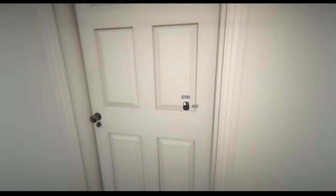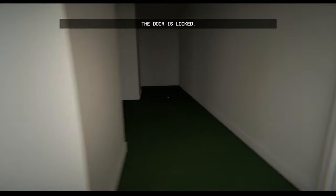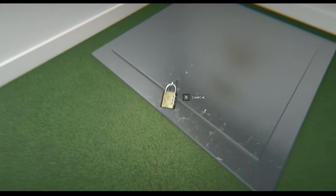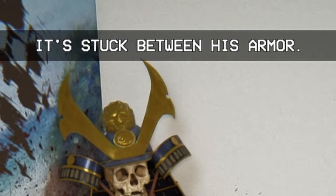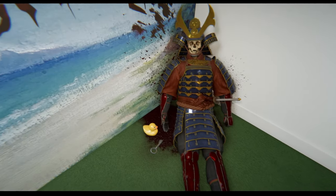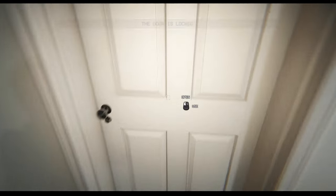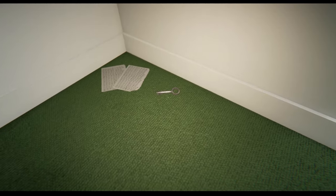Can we open any one of these doors? Nope. There's some music behind there. Okay, so we can't open any doors. Okay guys, so we got a lock. There's gotta be a code somewhere. Oh! Hi there, Mr. Samurai. Stuck between his armor. Yeah. I got a key. That's probably one of the keys for the doors. Try all the doors first. One. Oh. Sweet! Got another key.